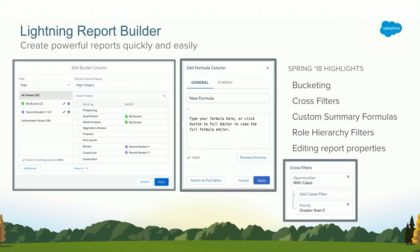And then in addition, Lightning Report Builder, which debuted in beta status in winter, now has a lot more features in spring. It's still in beta status, so you still have to opt in and enable it, but now you've got a lot more additional functionality that you'll need for your reports, such as bucketing, cross filters, custom summary formulas, role hierarchy filters, and then just simple things like editing the report properties, which you're very used to doing in Classic. So we've added some really major functionality that people have been asking for, so you should be able to create most of your reports in Lightning now.